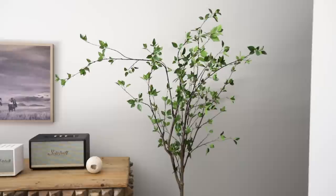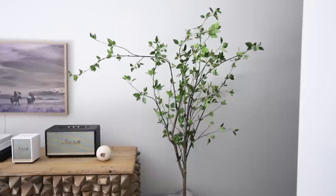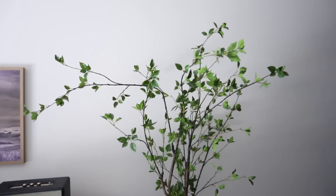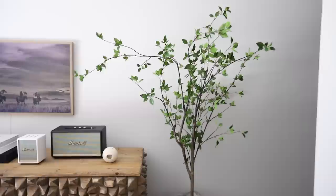This is probably one of the best faux plants I've ever had, especially for the price. This, in my opinion, is just such an amazing deal and it's such a beautiful faux plant. I am so excited and I love the way that you can just bend it and shape it to absolute perfection. I can get a little bit closer so you guys can see the detail, but this is definitely that faux plant that everyone has been lusting over recently. So definitely snag your hands on this because I feel like this isn't gonna be available that much longer. So if you want it, definitely grab it right now.